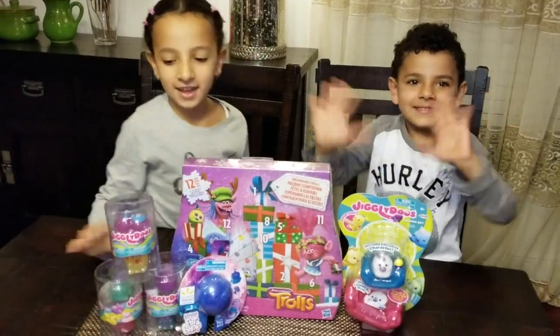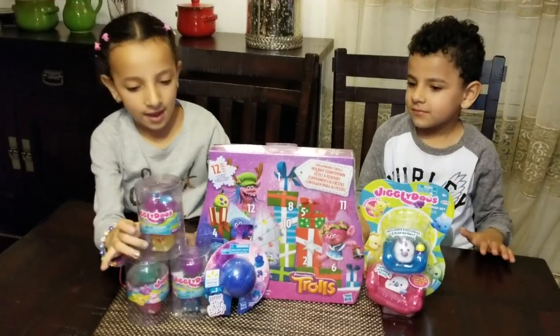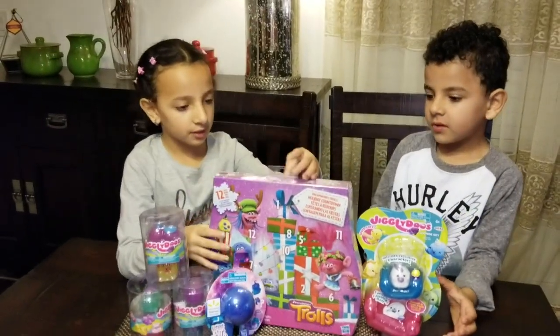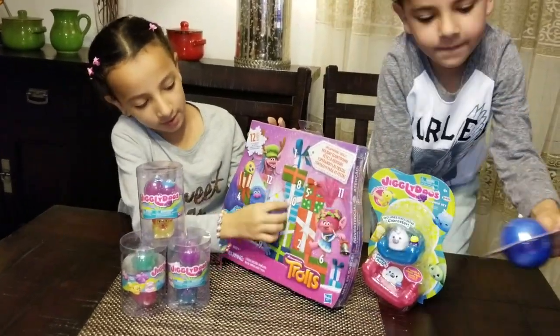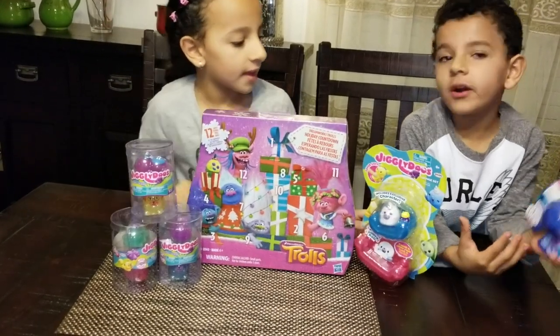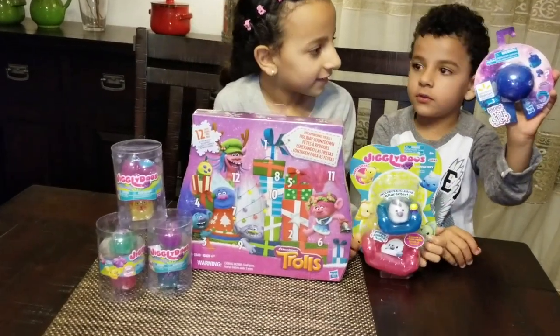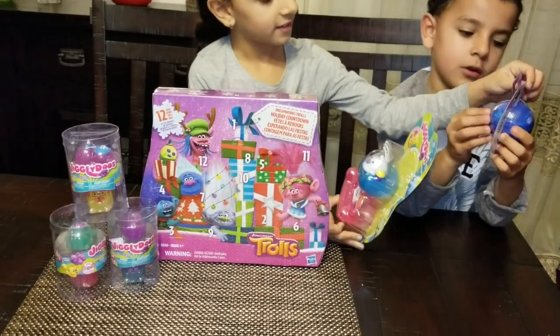Hi guys, today we're gonna be playing with some Jiggly Doos. And we have a little 12 days set. You open one each day. And we have this kind of galaxy ball thing, and it has a pet inside.